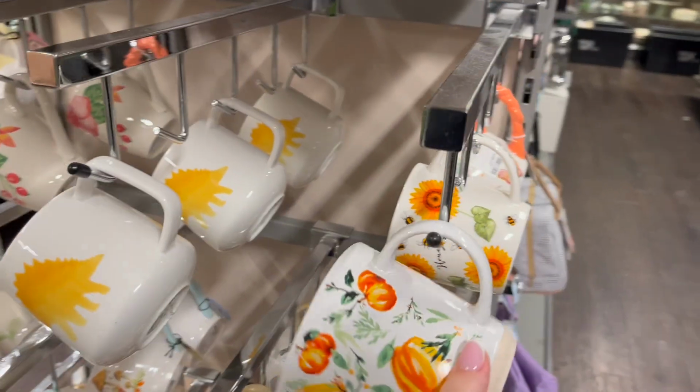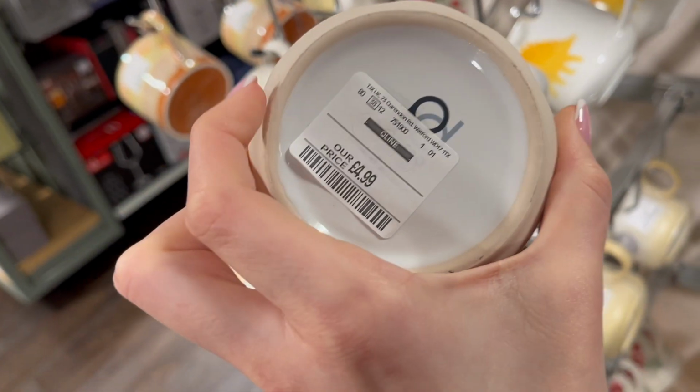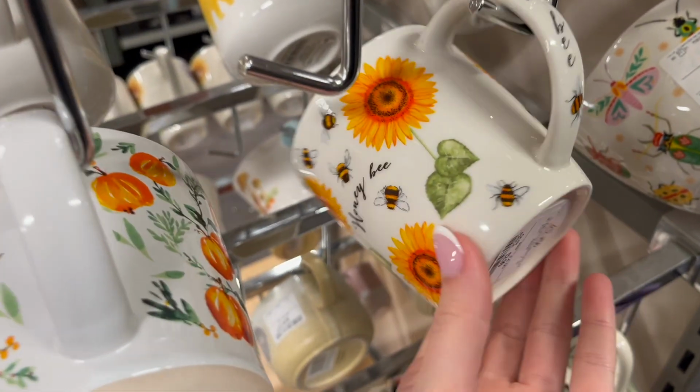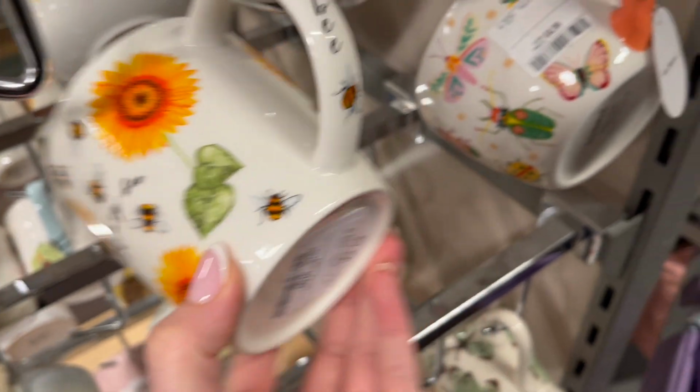$9.99. This is a cute autumn mug with all the pumpkins on it. And it's quite big, so it fits my cups of tea. $4.99. That's nice as well. The sunflower one. Honeybee, how much is that? $2.99. It's not quite big enough.